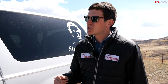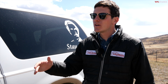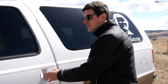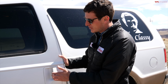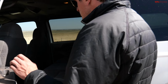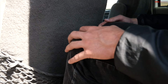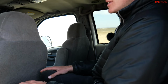The Excursion has what I would call a Marxist seat setup, where everything is equal. So they wanted the same amount of seat room in the front and the second row as they get in the third row. Bet you hadn't heard that one from your latest Car and Driver review. But open up the door handle through these lettered Super Duty style handles, and then when you hop into the second row, you're kind of surprised that there's not more room for a vehicle this large. It's decent, and your knees are maybe a little lower than the Suburban, but not that much lower.